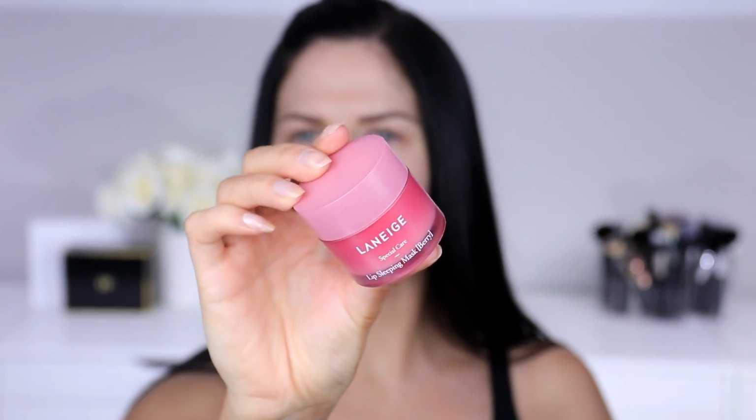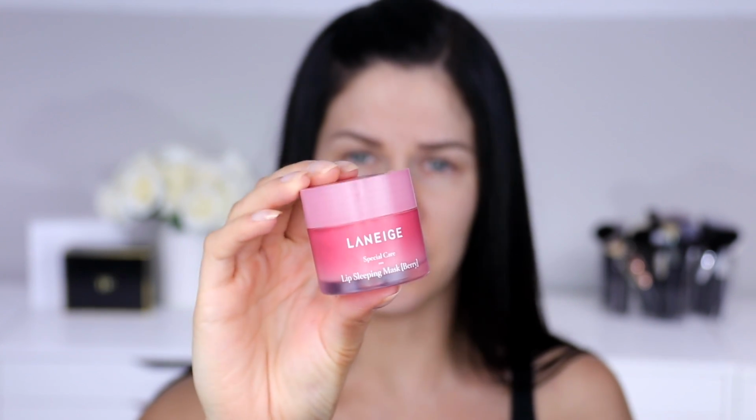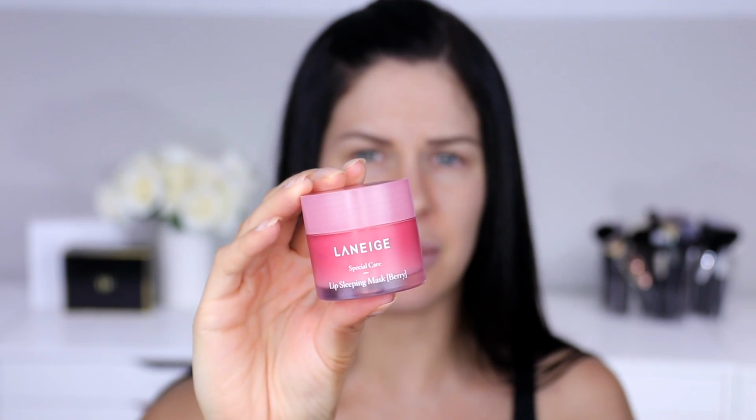So yeah, this is the lip sleeping mask. Basically the idea is that it hydrates, moisturizes, infuses the lips with a whole bunch of good stuff while you are sleeping. And I must admit, this is not a first time use for me. I have been using this product for quite a while and I really, really like it. It smells incredible. It's kind of got like a bubblegum, is it? Berry. Okay, it's meant to be berry flavor. Oh yeah, it definitely does smell like berry. Oh, but bubblegum as well. It smells like a little bit of both.